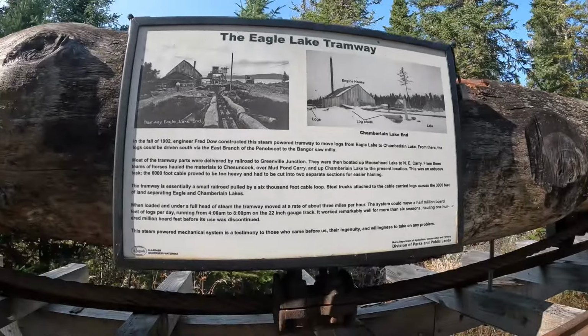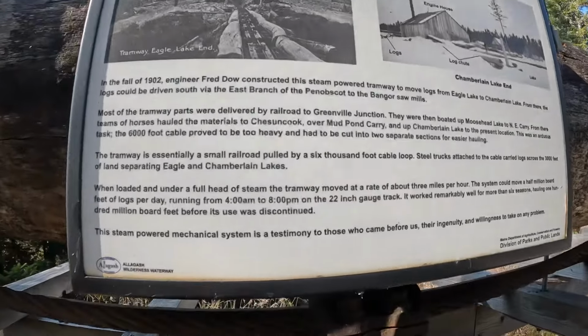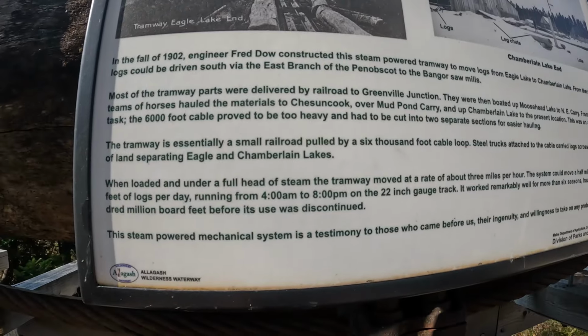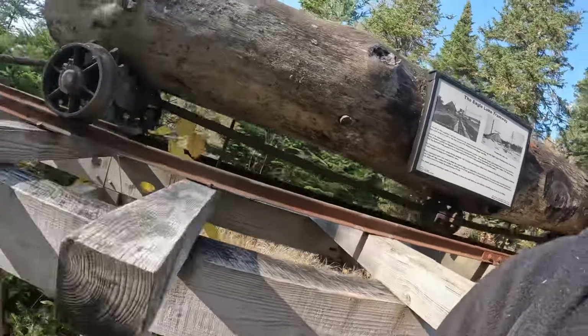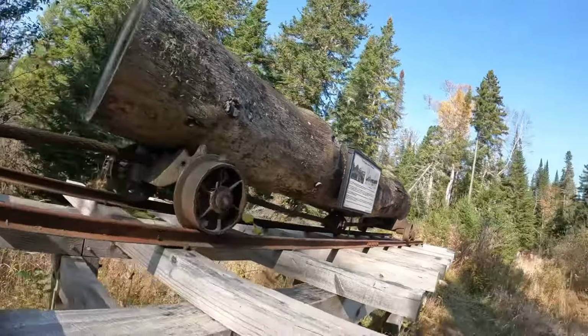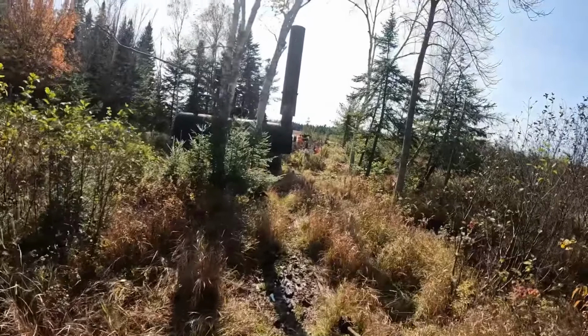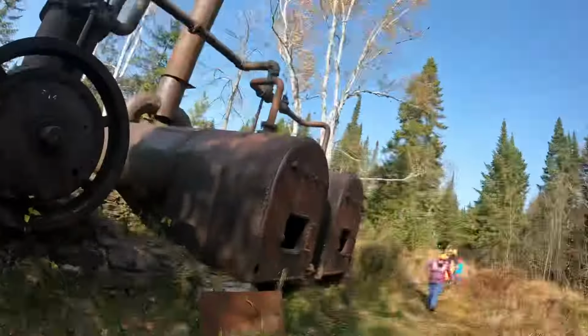Cool. Hope it wasn't one set of people walking those long hours. It's pretty brutal. It says it transferred 100 million board feet before it was discontinued. That's just wild. Definitely worth the walk down the other side.